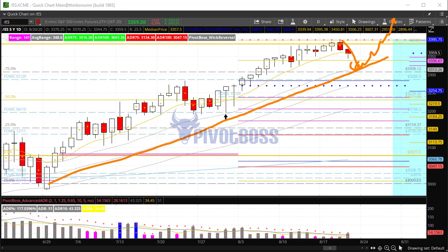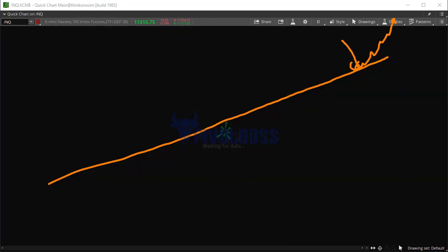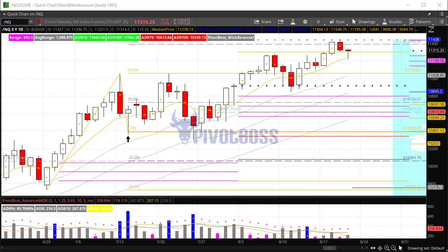Okay, let's take a look now at the NQ. The NQ right now is holding off of the 8-period pivot-based EMA here. That is today's low, 11,221.5, and that right there is a very good level right now for bulls to defend. You can also see here that price has popped back above the previous session's low as well. That's very important. That's around 11,300.